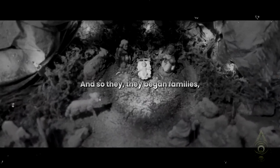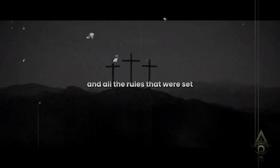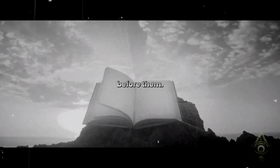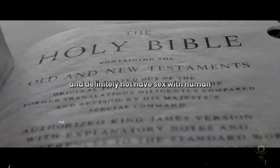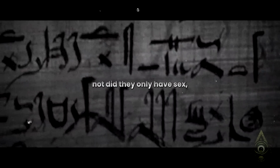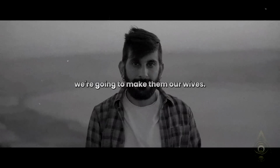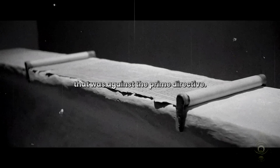And so they began families. So they basically breached heavenly boundaries and all the rules that were set before them to not interact, not engage, and definitely not have sex with human beings. Not that they only had sex, but they said, you know what, we're going to keep these. We're going to make them our wives. And so then they started doing something again that was against the prime directive.